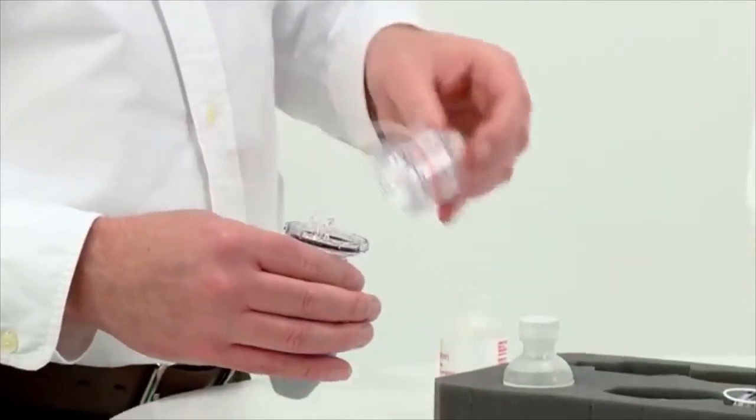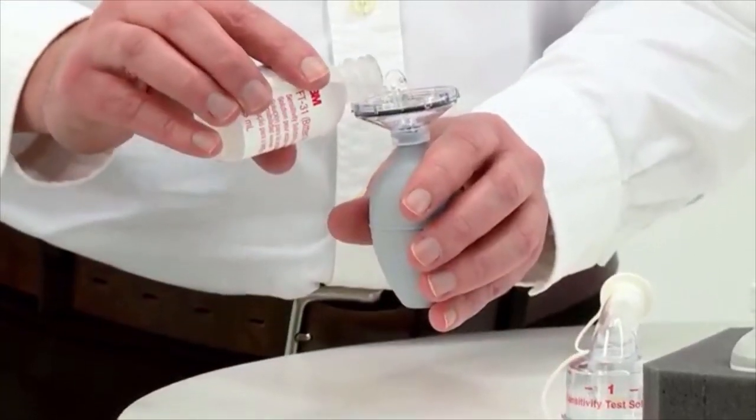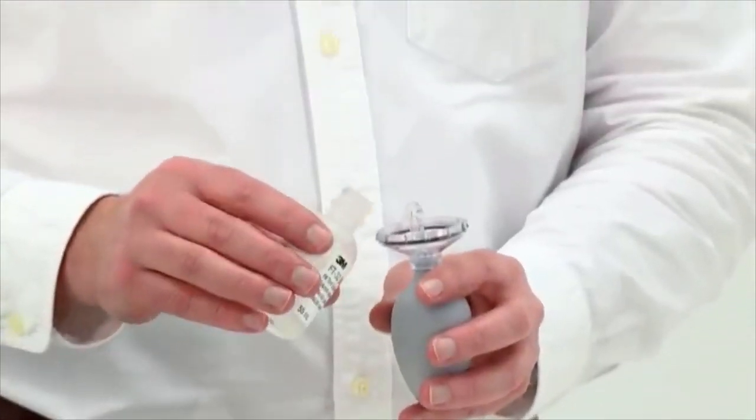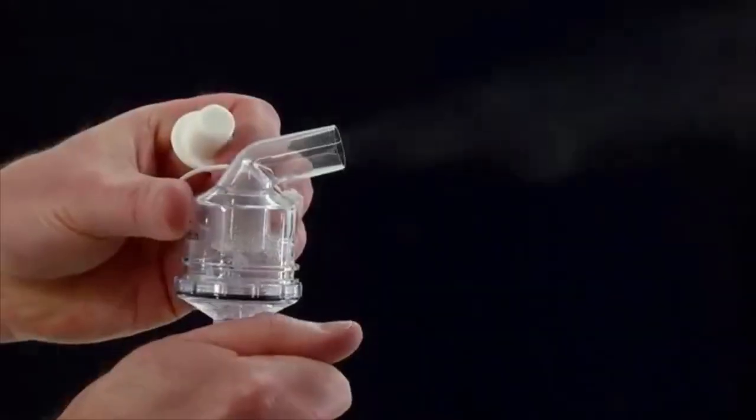Firstly, unscrew the nebulizer labeled sensitivity test solution and pour in approximately 1 teaspoonful of the sensitivity test solution. Next, pour a similar amount of fit test solution into the second nebulizer. With both caps removed, squeeze the bulb to check the nebulizers are producing a mist.